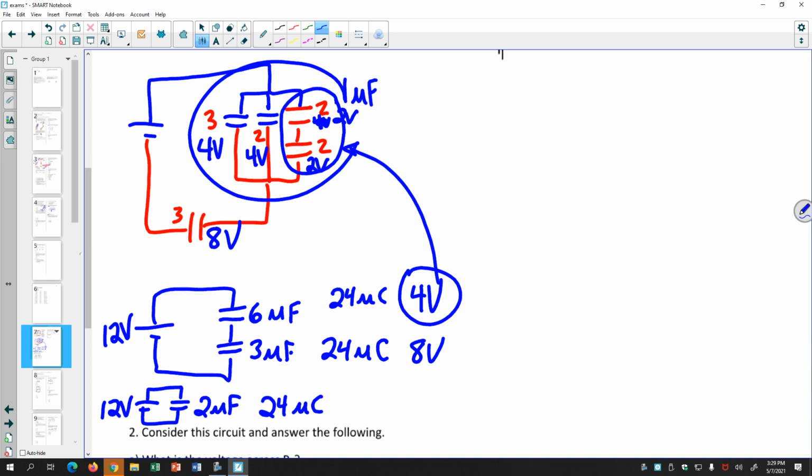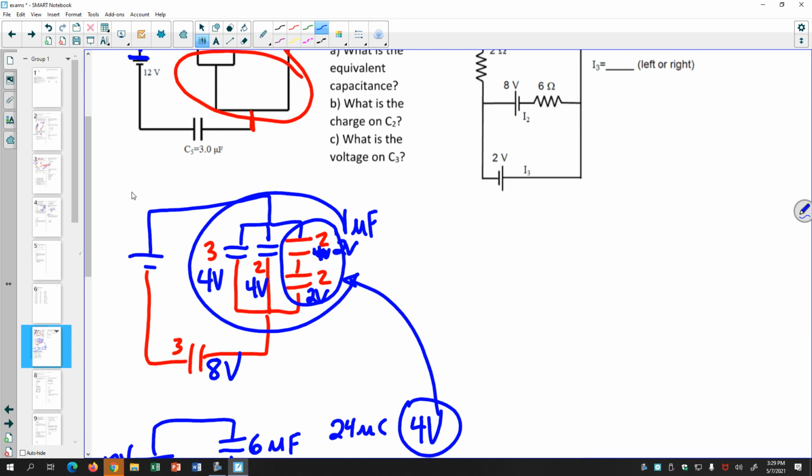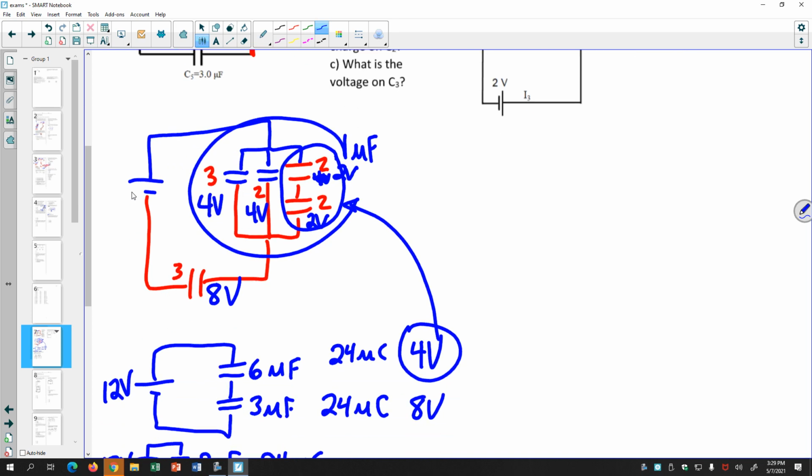Once I get all those voltages, I can answer any question that I want if I'm asking charges or voltages or whatever. Okay? But of course, Sonia, you're right. The hard part is drawing the circuit. Once you get past that, if you remember those rules for capacitors in series and parallel, you'll begin to see those patterns, and you'll begin to see how those voltages are distributed. Okay?